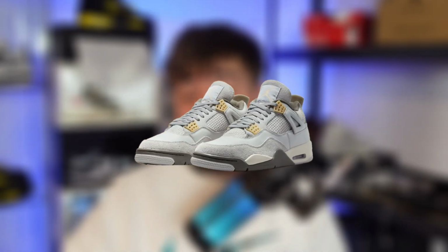We also saw a surprising one with the Photon Dust Jordan 4s, which is an okay looking colorway, but no profit to be made. However, with that being said, it's got to be in the top 3 sneakers to resell in 2023, because when there is a good colorway and there are plenty of it, you can make a lot of money off these sneakers.